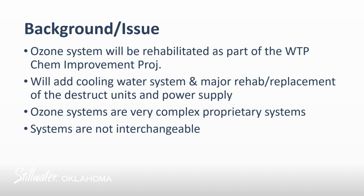Ozone systems are very complex proprietary systems. Each manufacturer has a distinct difference between their systems, and they're really not interchangeable. It's not recommended to piecemeal components from different manufacturers, as that negates the warranties and causes issues with operations on who to contact when it breaks down and needs to be repaired.